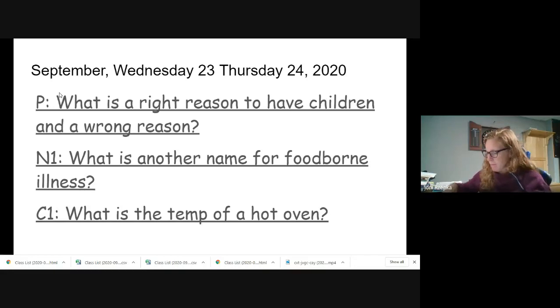Got about a minute. This was in your notes, so if you look back, you should be able to find it if you so choose. Remember, the answer doesn't have to be correct for you to get points, just that there's caps and ends and complete sentences.